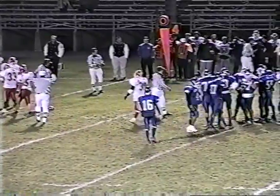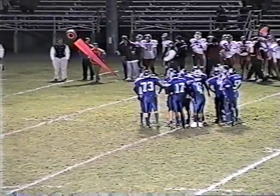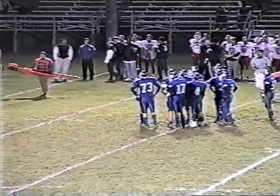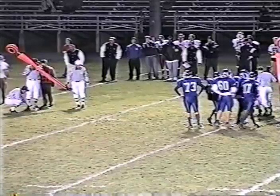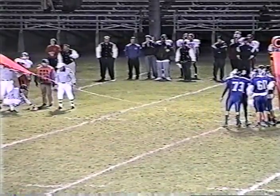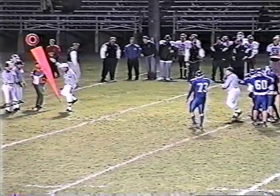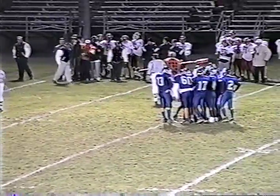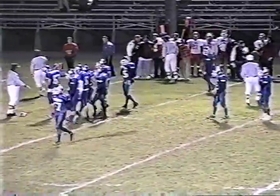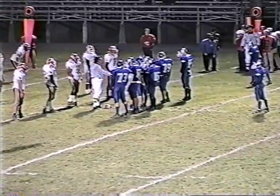All right, an official timeout. It's that close. They're going to call for a measurement. Here come the people with the chains. This is going to be very close. Very important call. Oh! They got it, by maybe an inch. But a first down is a first down. It's first and 10, 47 seconds left to play.